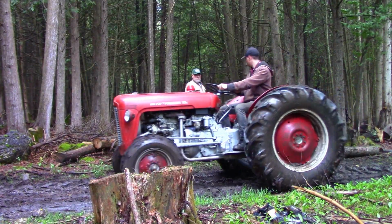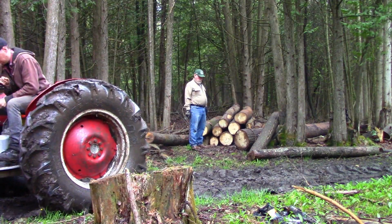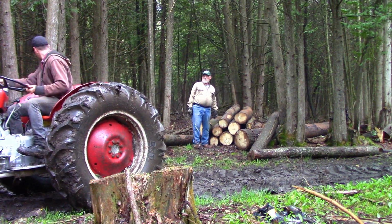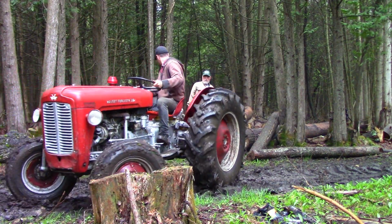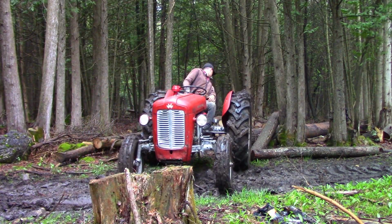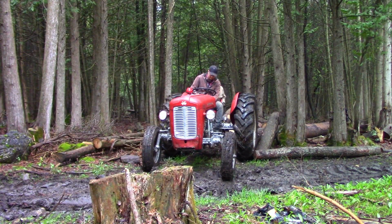So here it is, my new tractor. Well, it's still an older machine, but it's new to me. It's a 1961 Massey Ferguson 35. It comes with several upgrades from my W4 that will make work in the bush more efficient. It has a diesel engine, tighter turning radius, higher ground clearance, and the 3-point hitch I've been needing.